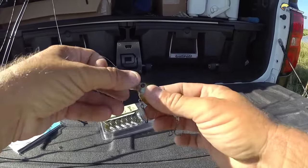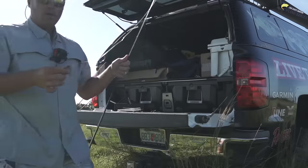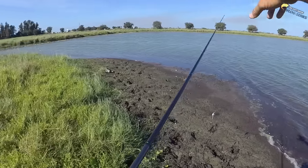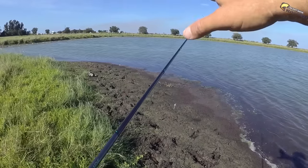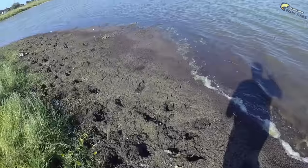It's a real shallow point right out here, and I'm gonna want to throw a little bit heavier line. You can tell that it's gonna be a little shallower because obviously the mud right here goes out a little bit farther. So you know that there's somewhat of a point shooting out that way.